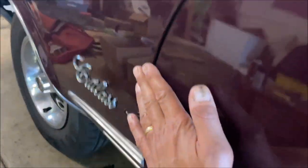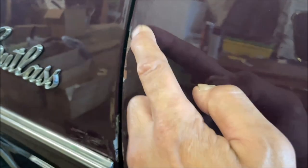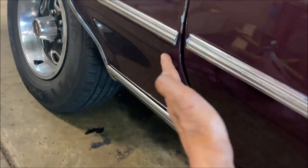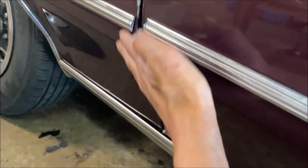And there was one other shim that we took out. We worked on this, only downside is it made contact. This was already making contact before. If you can see, there's a little bit of paint damage there, but I'll touch that up. But even though this is not perfect, it's never perfect on these cars, this is pretty doggone good.